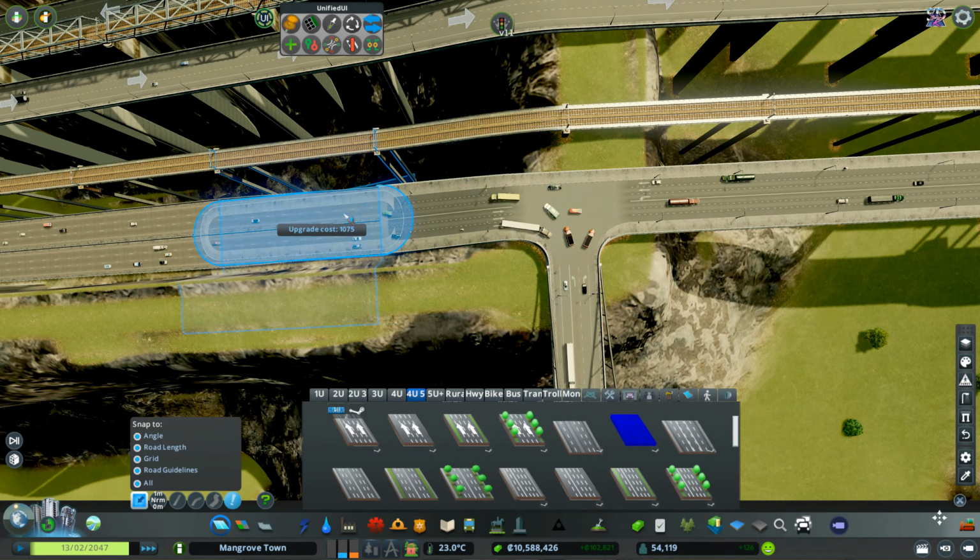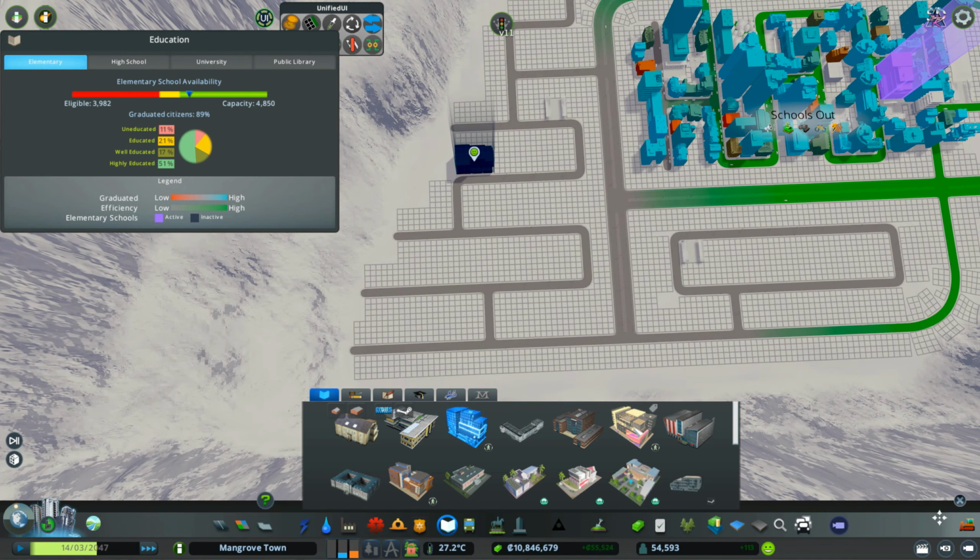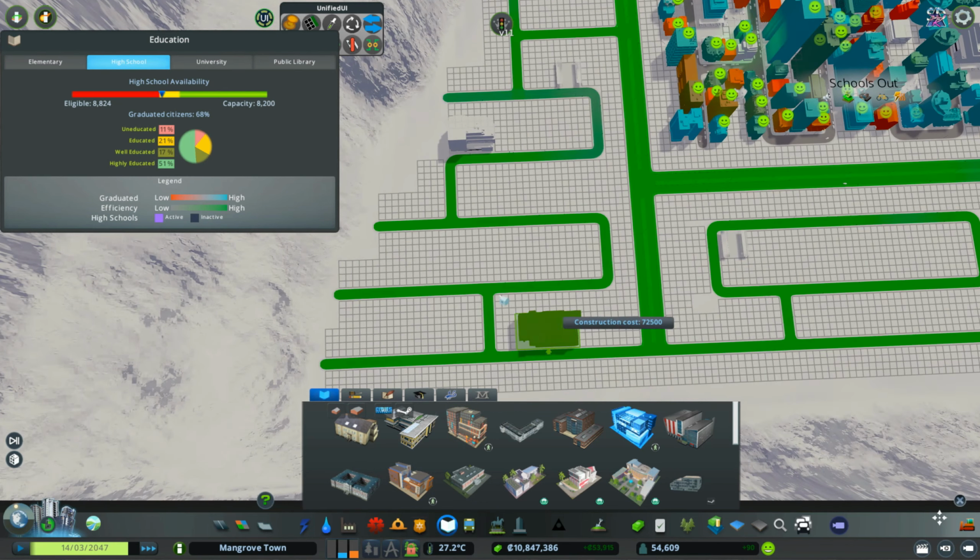Now the thing with high density commercial is that workers need it. Oh yeah, but also high density workers. Schools out here is only for that section, but not for this section. So here there are no schools, but we can put schools here. I put these new ones over here because I like them, and this is a high capacity high school. We put them here. And is this a new high capacity university?